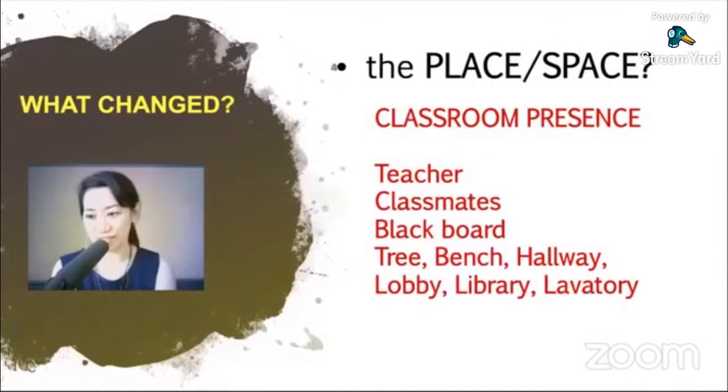Okay, classroom presence include the teachers. It's the interaction between the teachers, the classmates, the blackboard. Yeah, yes, we lost the blackboard. It includes the tree, the bench, the hallway kung saan nagkikita-kita yung mga bata or nagsasagihan at nag-aaway minsan. The lobby that receives all the students kung saan dadaan in front of Kuya Guard at magla-login or papakita yung ID before entering the campus. The library, kung saan nagre-research or where the preschool hangs out to read preschool books. The lavatory. Those are the things that we lost. Okay, it's not just the physical brick and mortar classroom. What we lost actually, and I think that's the more important thing here is we lost the interaction.